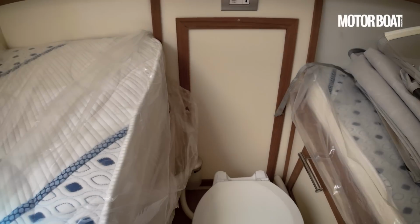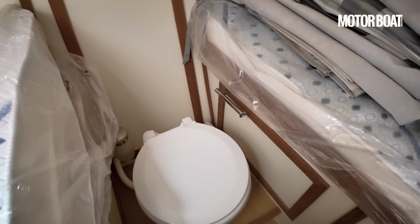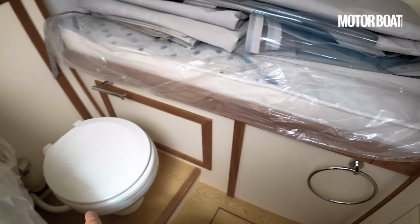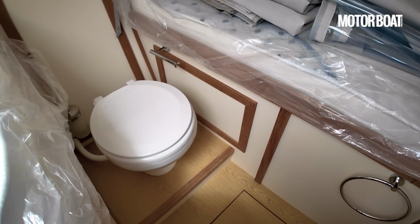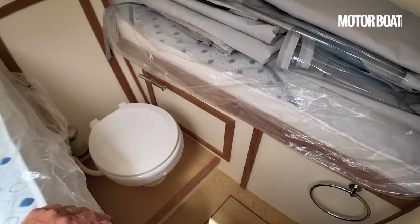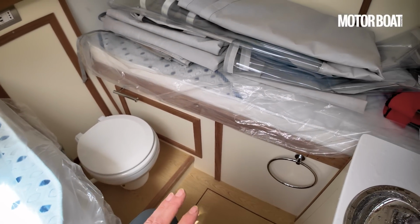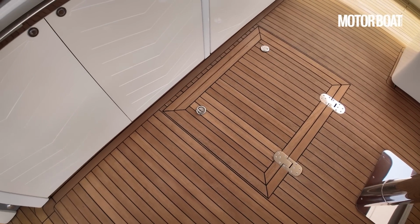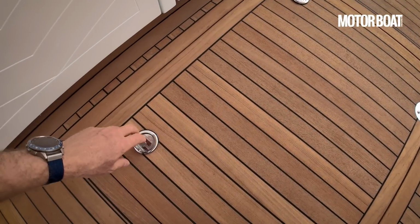We are now in the crew cabin. You can see we've got a single berth over there. That is about as en suite as a toilet gets. Little bit close for comfort perhaps, but it does mean even on this 52-foot boat, you have got a proper separate crew cabin. Last but not least, let's take a look at the engine room.